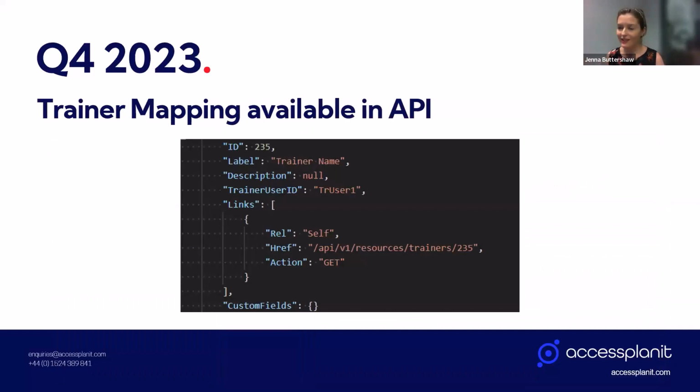Okay, don't worry if this looks like nonsense to you. There are not very many options for a nice image when we're talking about API feeds. But this one's quite a small change. So we already have a trainers API feed available, which is essentially a big feed of data containing all the information about trainers in your platform that can be used for integrations, various software. And we've just added an extra bit of information into that. So we've added in this trainer user ID, this bit here.